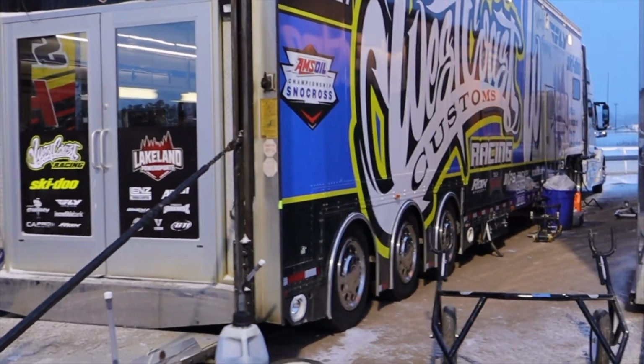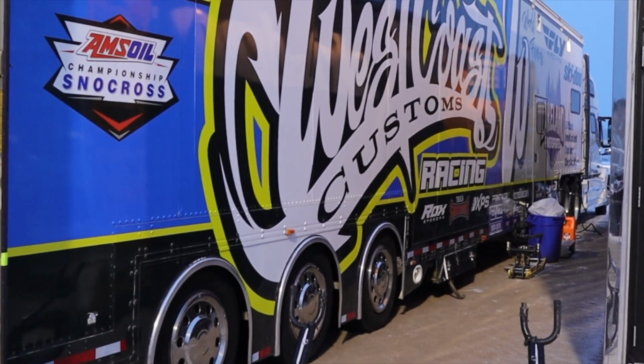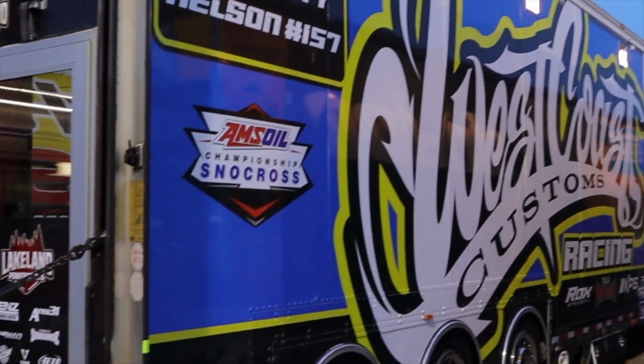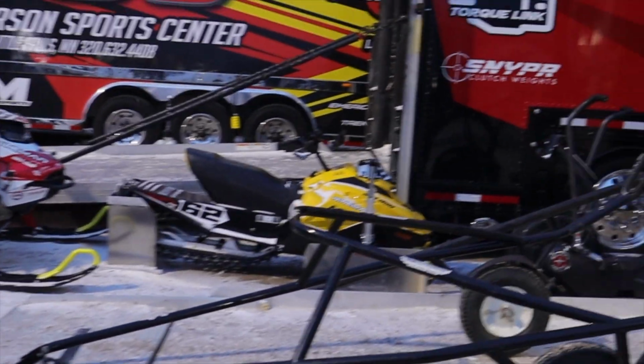Next up, you have the West Coast Customs rig right here. They have the number 2 of Nick Lorenz racing for them. They always have some cool looking blue, yellow, and gray looking skidoos out there. They also have Tasha Lang running in the pro women's class.